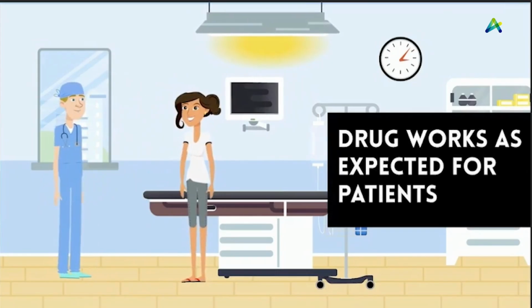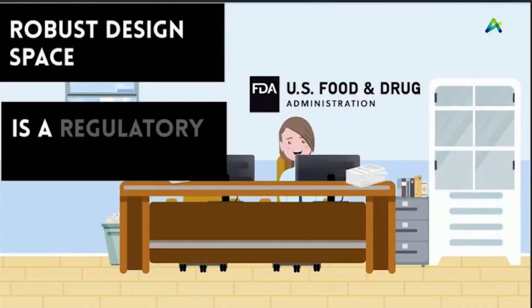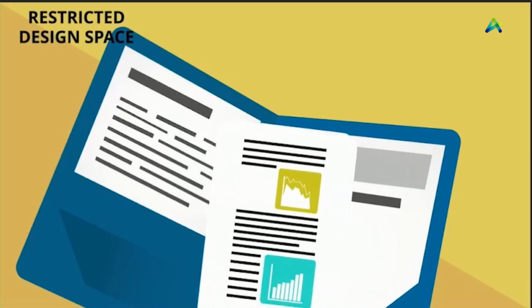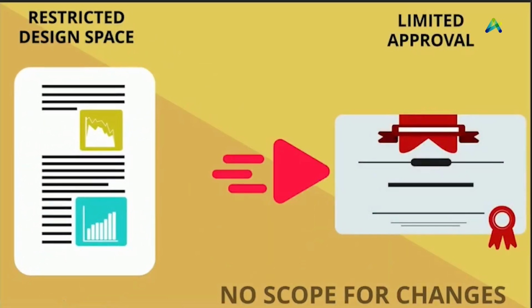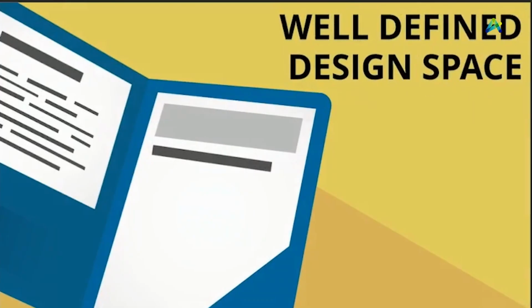Having a robust design space is not just important to ensure that the drug works as expected, but also to make sure that a regulatory submission for approval covers all eventualities. If the design space is too restricted, the approval process will also be very specific, with no scope for changes based on situations. So all regulatory submissions should have a well-defined design space.